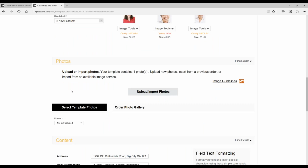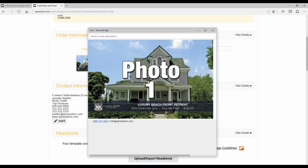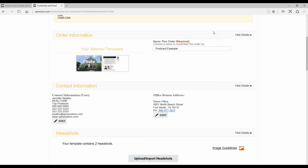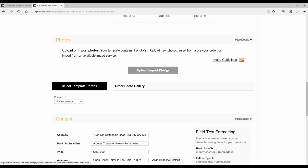Now, here's something that's a little bit different than what we saw on the business cards. This is asking me for a photo gallery, and that's because the postcard that we're working on gives you the option to upload a photo that is used on the front of the design. So let's go ahead and add a photo into this order.